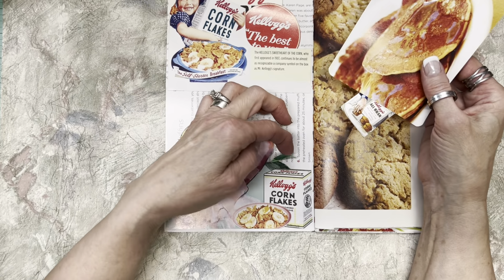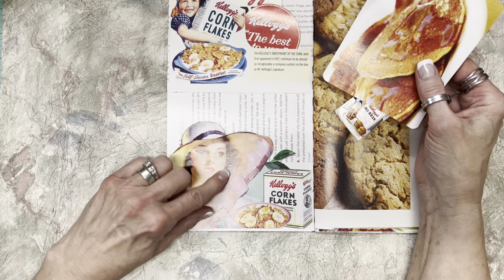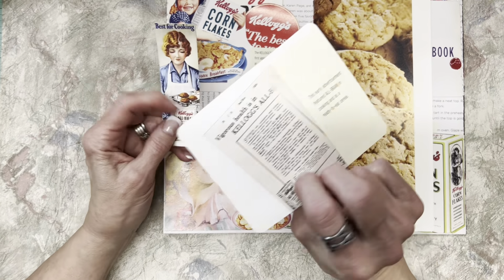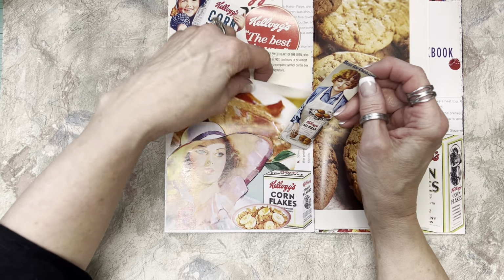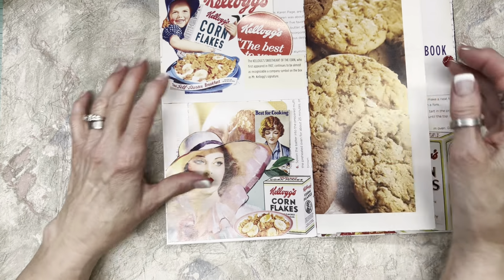Now, this is a bit risky having this leaf sticking out here, but I did back this. I thought she was beautiful. And this looked fine the way it was, so I didn't back it. And this is just cute. Just cute. So I tucked those things in there.